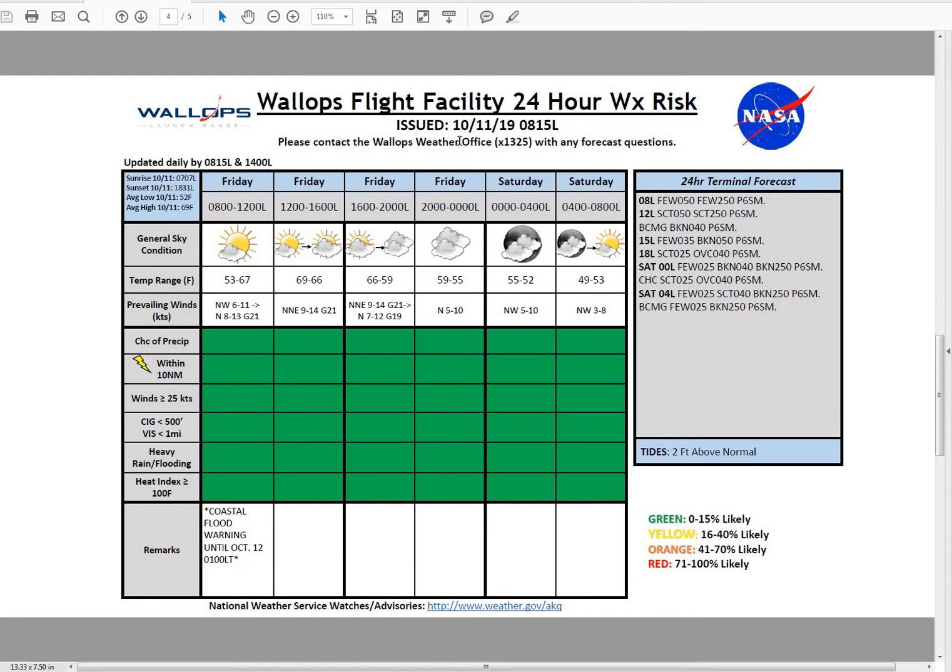Then we'll see those winds weaken as we go into the overnight hours to 5 to 10 knots from the northwest, becoming 3 to 8 knots from the northwest by sunrise on Saturday, with a chilly low tomorrow morning expected into the upper 40s. Taking a look at our terminal forecast, just seeing a few clouds at 5,000 feet, few at 25,000. That'll be the case throughout the morning.